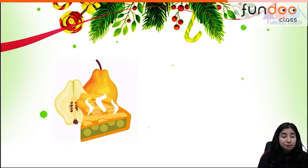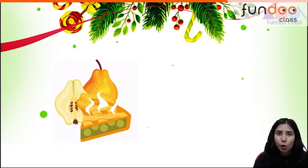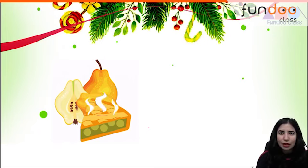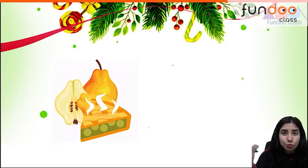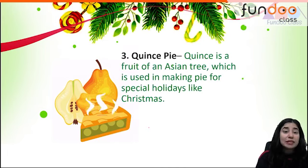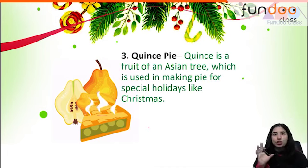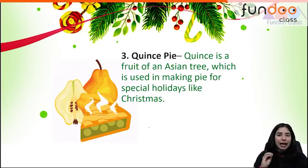So, what is this? I am such a foodie that I would bring in all the pictures of cakes and pies, and I would ensure that we learn all the words pertaining to food, especially meant for the Christmas series. So, this again looks like a tempting dish. Let's explore what is this. This is quince pie. Quince is a fruit of an Asian tree, and it is used to make pies, especially for Christmas.